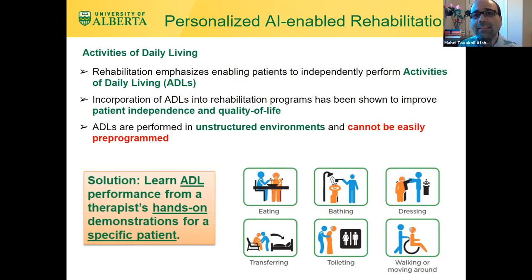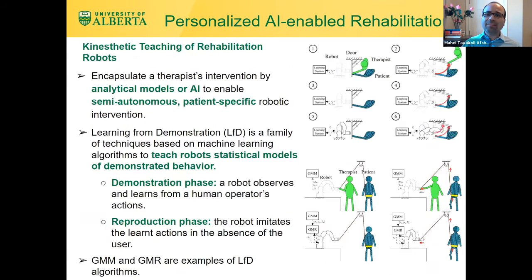The nice thing is that humans can robustly perform these activities of daily living. Therefore, the idea here is to use artificial intelligence to capture how an able-bodied human performs a task, and then let the robot learn that behavior from the demonstration of a human and produce that behavior in an assistive manner for a patient who can't perform that function independently. So this is the area of learning from demonstration, which is an area of machine learning and artificial intelligence.